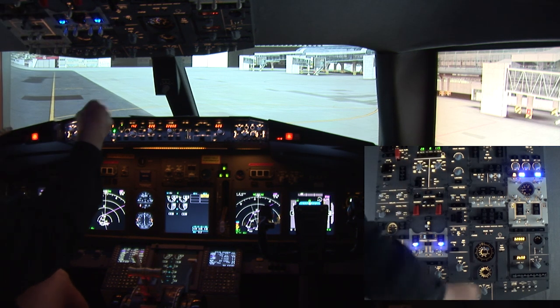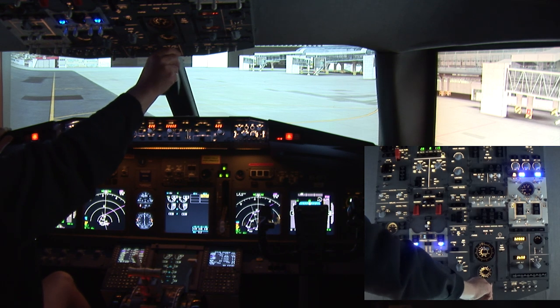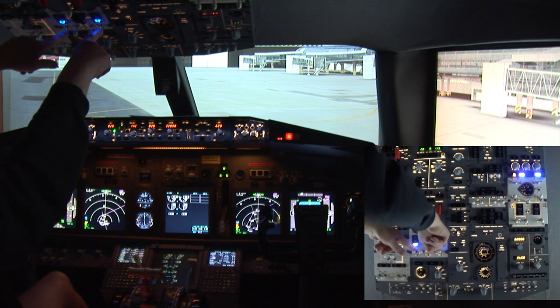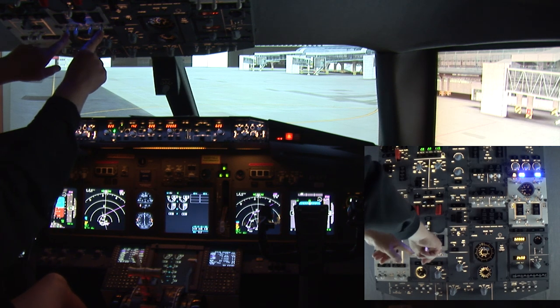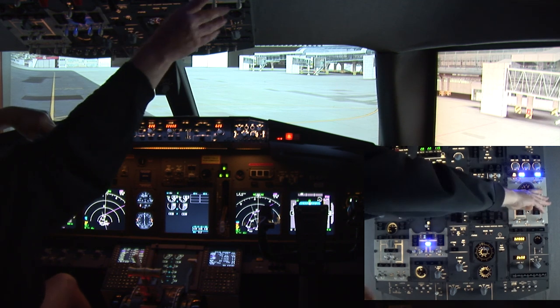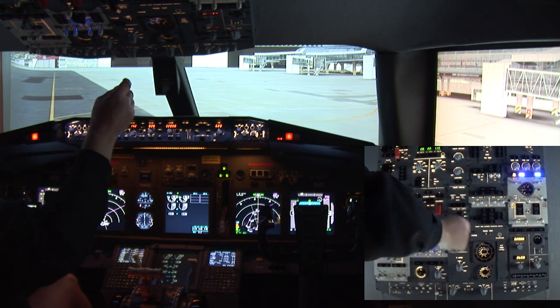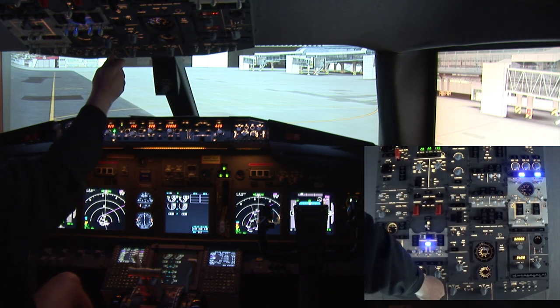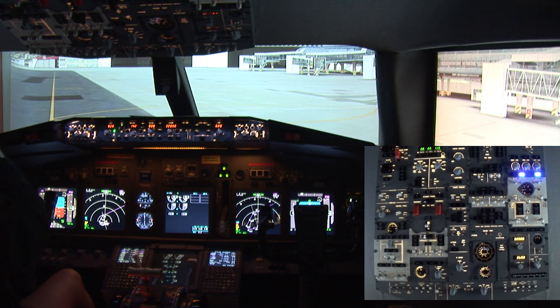We have 115 volts. We have a good start on engine 2. So now we're going to switch to the generators from the engines and turn the air conditioning back on. I'm sure the passengers would be delighted at that. And then we turn off the APU.